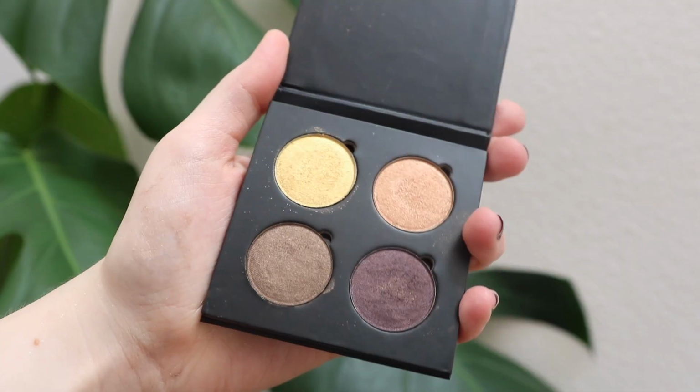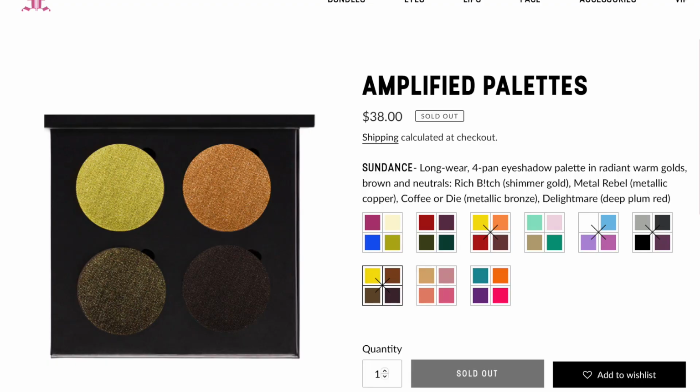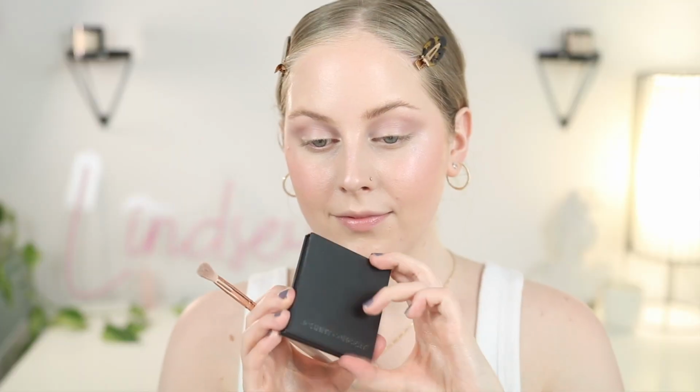I'll name this one of my weirdest purchases ever. This is a brand sold on Credo called Johnny Concert, and you get 4 shadows in this palette. I don't know who put this colorway together, but I don't get it. I don't get why gold, bronze, and then a coolish tone bronze, and then a cool tone purple. The pigmentation is pretty good. It's such a waste because it was pretty expensive too.